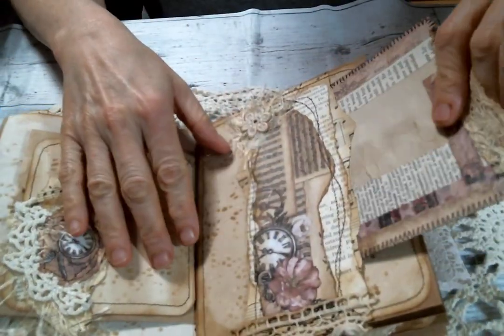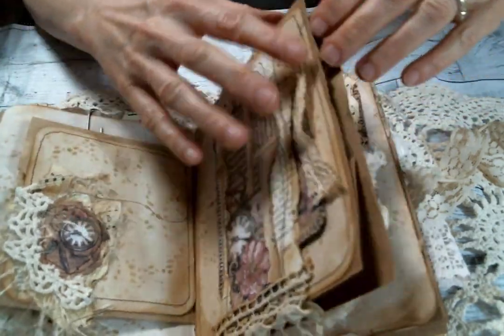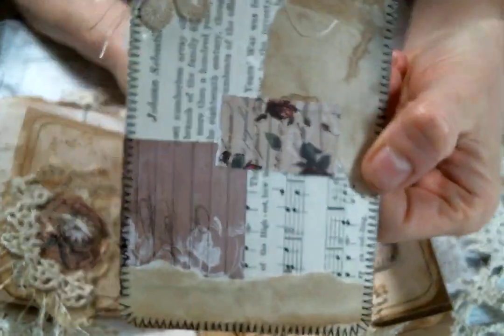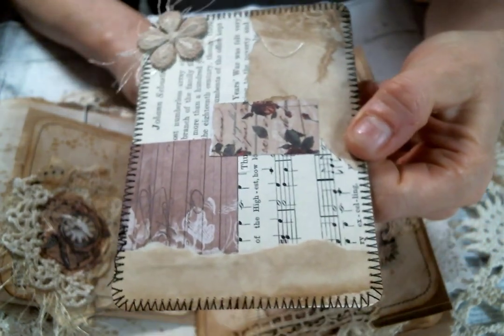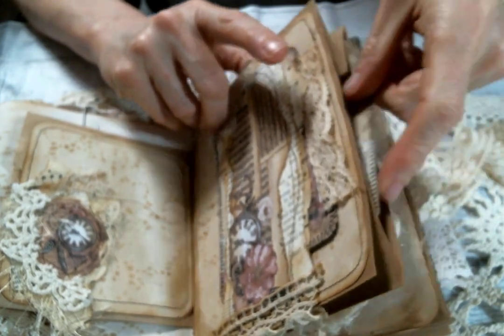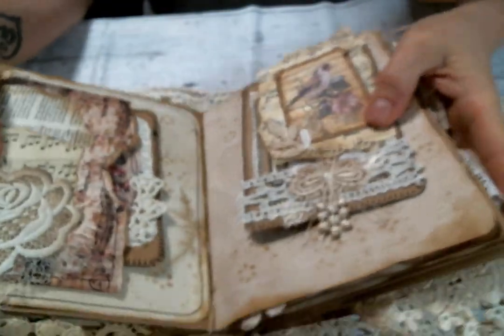It's just beautiful. And then here is the tag that goes in there. I love all the collaging and layers that you did in here, Julie. Just beautiful. And inside this bag is another beautifully collaged tag. These are so cute. So much detail. It's just beautiful.